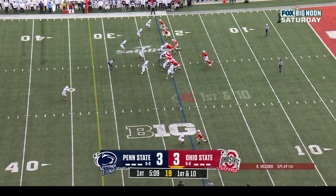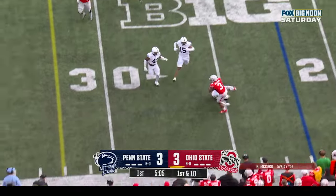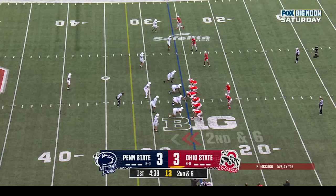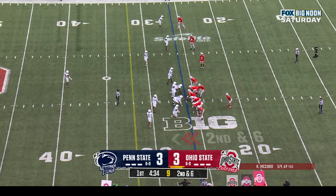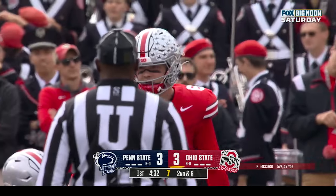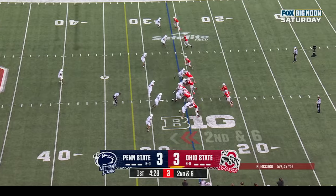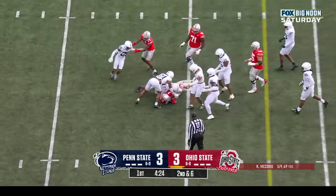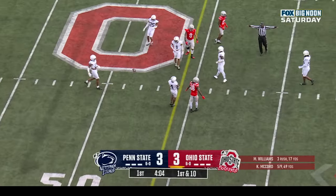He's a good between-the-tackles runner. Now they'll go outside with him on the option. And he's knocked out of play around the 25. Second down and 6 at the 26-yard line. McCord, the orchestrator. Here's Williams between the tackles, and that's a first down. Backfield of the defense. And again, McCord off the target.